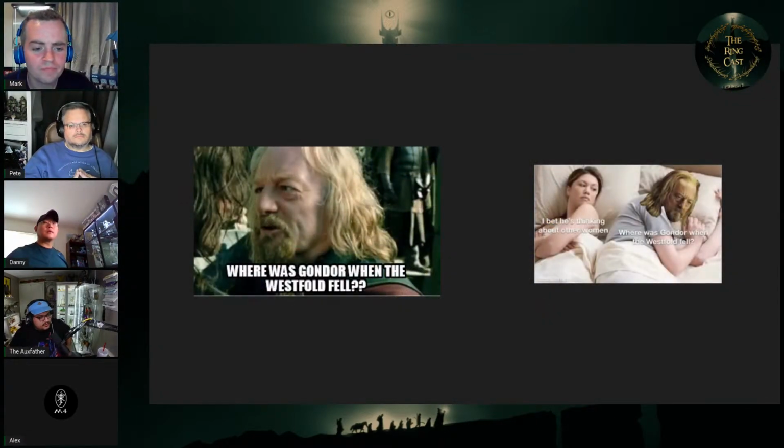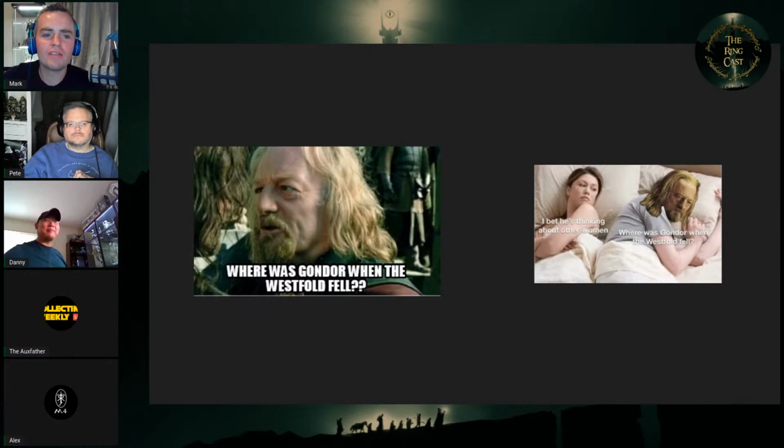From Matt Bush, he says, where exactly was Gondor when the Westfold fell? It's one of those really cool things if you read some of the Untold Tales, because it's completely a movie quote. And obviously, Gondor was losing. What's the city along the water, the passage right next to the White Tower? Osgiliath. That's when they lost Osgiliath at the same time. So Gondor was up to their eyeballs in trouble anyway.